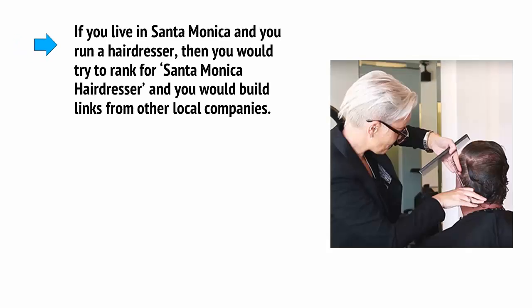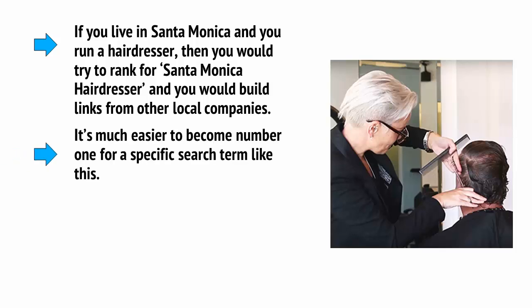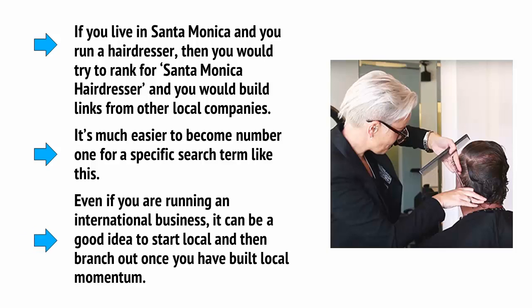One way to avoid going head-to-head with the biggest players in your niche is to focus on local SEO. Local SEO is simply SEO that places local keywords front and center. So if you live in Santa Monica and you run a hairdresser, then you would try to rank for Santa Monica hairdresser, and you will build links from other local companies. It's much easier to become number one for a specific search term like this. Even if you're running an international business, it can be a good idea to start local and then branch out once you've built a local momentum.